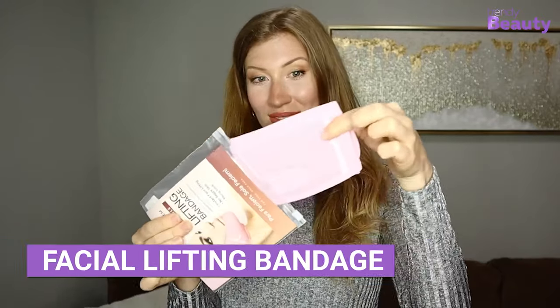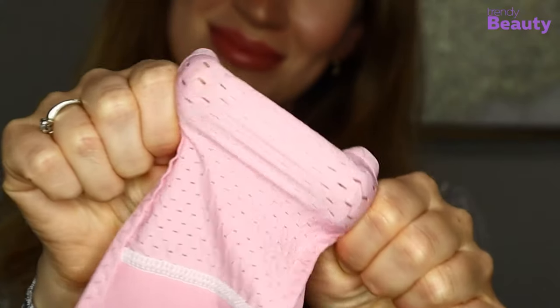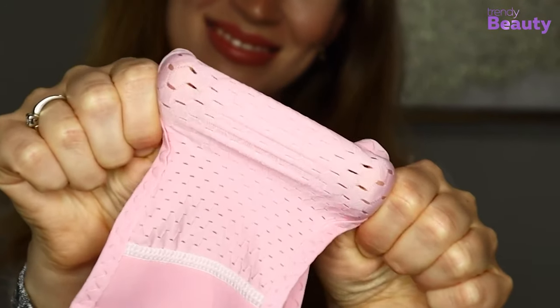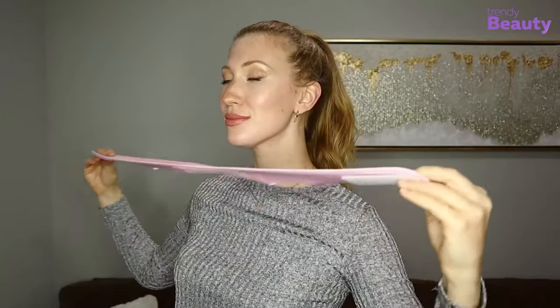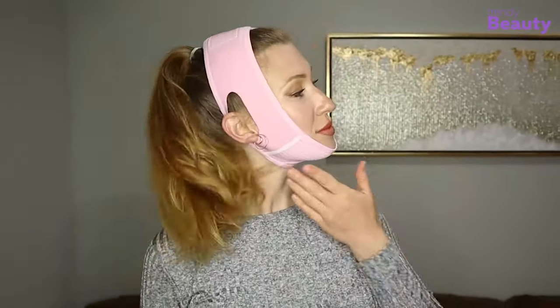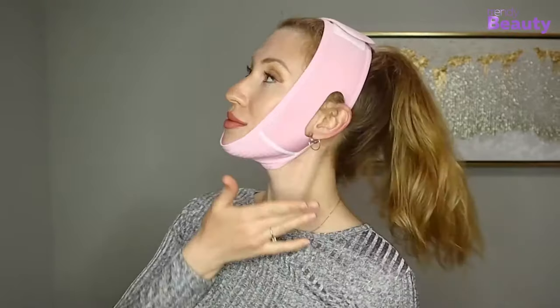Next, we have the Forfacium, a revolutionary lifting bandage that promises to give you a slimmer and more contoured jawline. This comfortable and breathable strap is designed to fit your chin size and shape perfectly. The adjustable strap ensures a snug fit that stays in place, allowing you to achieve the perfect slimming effect. All you have to do is just stretch the bandage, place it on your chin, and keep it for 30 to 60 minutes. Get the jawline you've always wanted with Forfacium today.